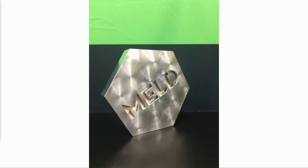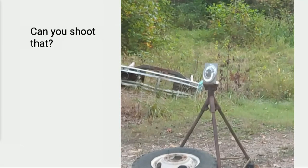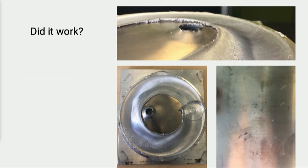Then they said, okay, that's nice. Can you shoot that? And we said, oh, okay, well, in that case, we need a fully enclosed tile. So we'll just fabricate one really quickly and shoot it ourselves and see what's possible. And we did that. And you can see the projectile fall from in front of the tile. And so that seemed good, but I took these pictures and sent them off and said, does this look right? And they said, yes, this is exactly what we're looking for. We're looking for ejection of the projectile, and in the bottom right, you see the backside of the tile, which has no through hole from the projectile.